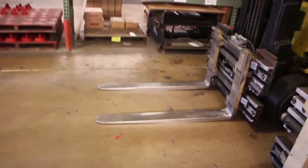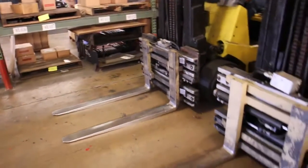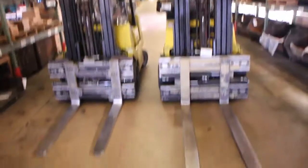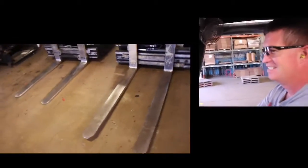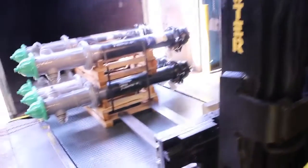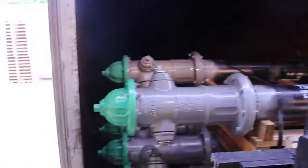You can see the dramatic difference between the length of these forklift blades and how important it is to use the correct blades when loading and unloading hydrants. The short blades will not allow you to stabilize the pallet loaded with hydrants and often result in improper handling and damage to the hydrant. I spread my forks out a little bit to make sure the load is balanced.